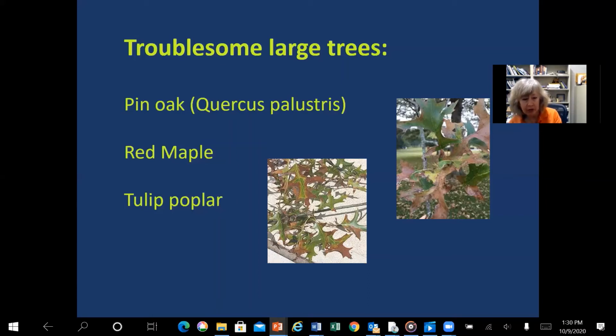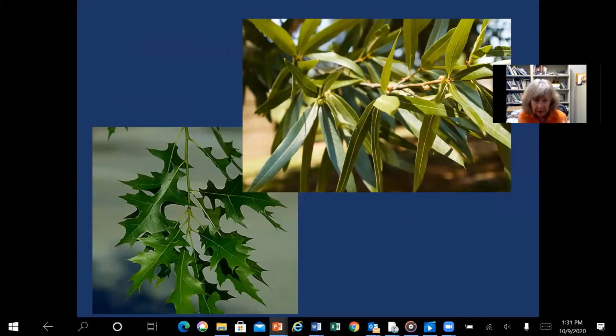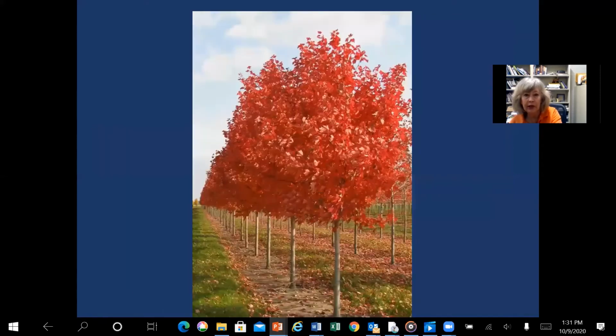Red maple, we've got issues with borer. Tulip poplar just gets too big for most suburban landscapes. And often it will get a scale insect that drips things, little honeydew, makes a black film on everything below. So these are probably ones we want to avoid. There's the difference in willow oak on the right, Quercus phellos, sometimes called pin. What I call pin oak on the left, Quercus palustris, with the sharp points. So the one on the right, good, still, nothing's bothered it yet. And the one on the left is the most removed tree in Tennessee landscapes.